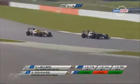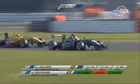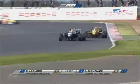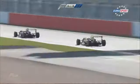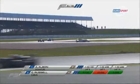Leclerc defending on the inside on the Wellington straight, turns in early into Brooklands. Giovinazzi's got more speed but can't use it around the long right-hander at Luffield. Giovinazzi piles on the pressure. Way back in third, Gustavo Menezes, but it's all about these two. Giovinazzi already a third and a second, trying to win one now.